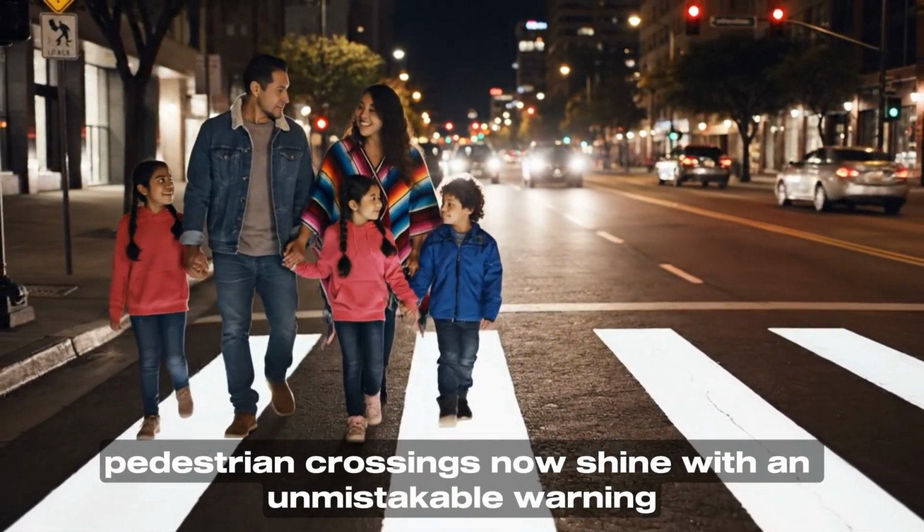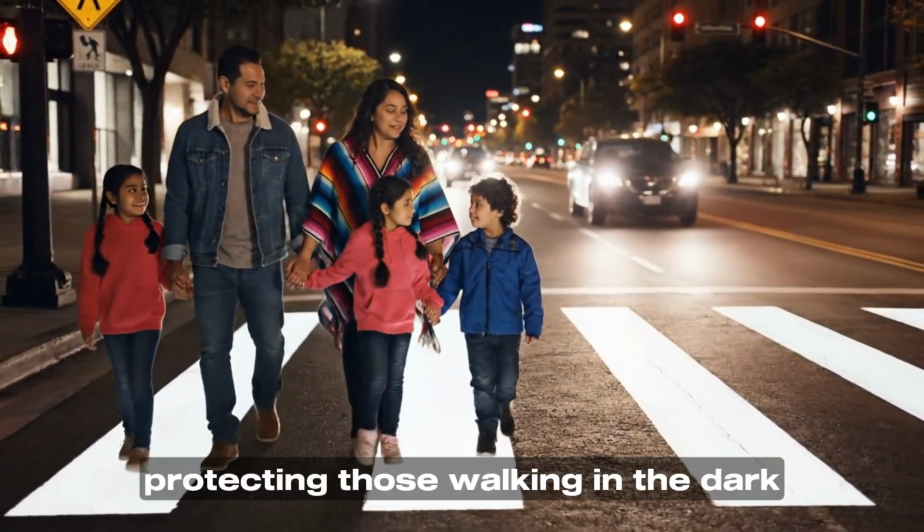Pedestrian crossings now shine with an unmistakable warning, protecting those walking in the dark.